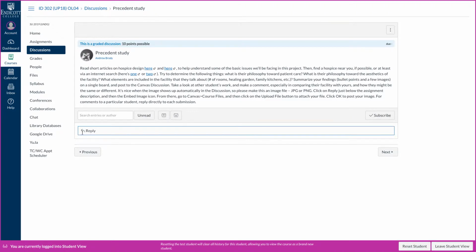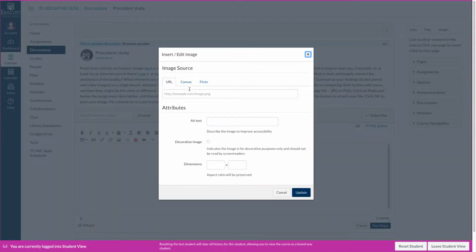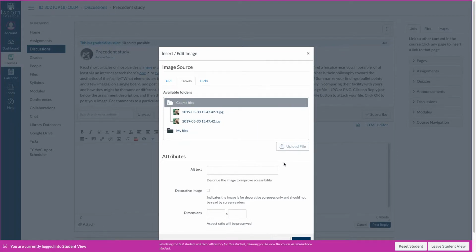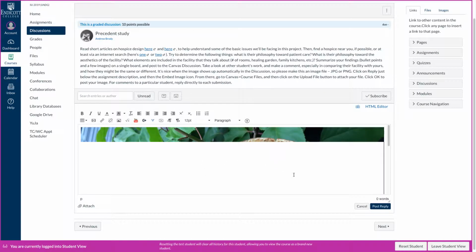What you can do is go down here to this reply button. I'm not sure it's going to let me do it. Oh, it will. Okay. I'm in a special student view here. Then you can embed an image. The easiest thing is you could literally just drag and drop an image in here, but if you embed the image, you can go on Canvas to course files, and then upload a file. I guess it won't let me upload a file here because I'm in this special student view. But anyway, then you can just click on the image and choose post or update, and it will post the image in a manner that everybody can see.